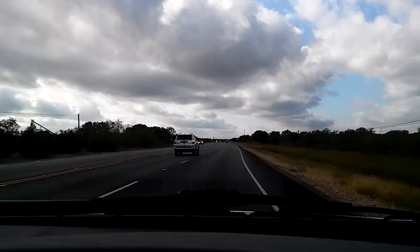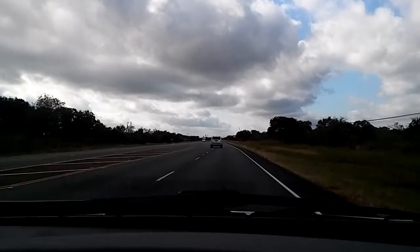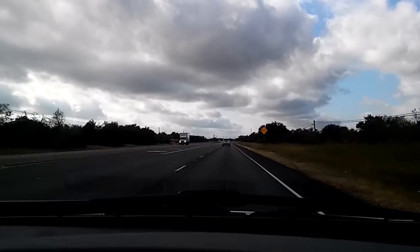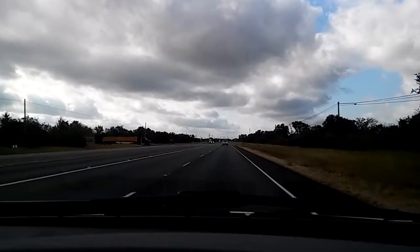But at least it gives people that don't live in Texas, or who live in different parts of the world, a view of life in Central Texas from the point of view of an old man. I'm old, old is old.